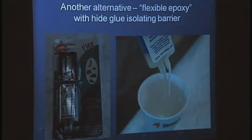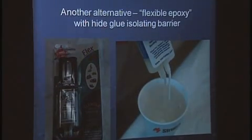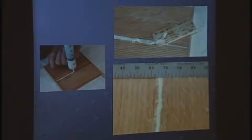Now, an alternative would be this product that I have only recently come across. It is a marine-grade flexible epoxy, two-part material, which mixes like many other epoxies and works as a sort of thin taffy consistency. So again, there are issues of its penetration and flow, but nevertheless, using a fairly large injector, I was able to press it down into the bottom of this panel.